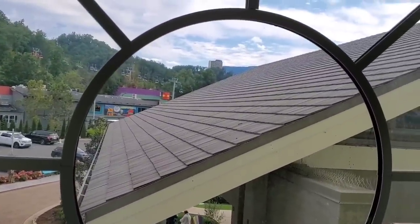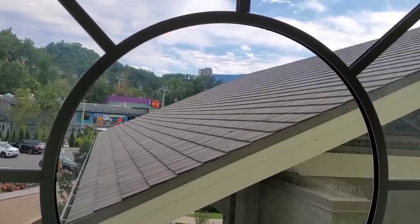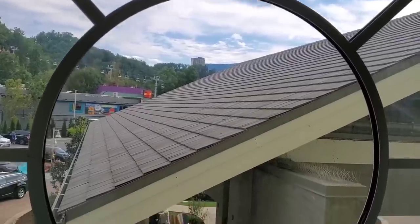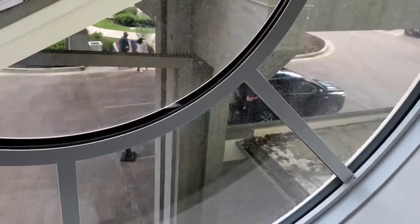And, of course, the Park Vista Hotel over there. We actually did a review on that hotel. We'll put a description down below so you guys can check that out. But our big view is actually of people unloading their cars, Dawn.